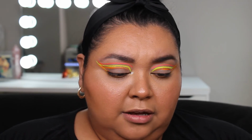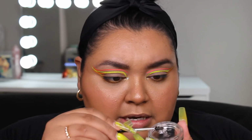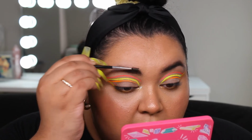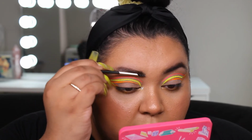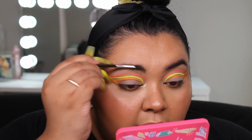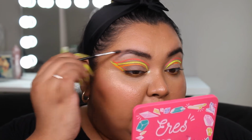So I'm just gonna go in and grab a little bit of this. I'm gonna try to grab it evenly because the brush is kind of tapered, and so I'm just gonna come in here and start brushing my hairs. Okay guys, I feel like I'm gonna leave that there. Hopefully that holds the brow hairs. So I like it. Again, I can feel it, but it's not restricting or anything like that.